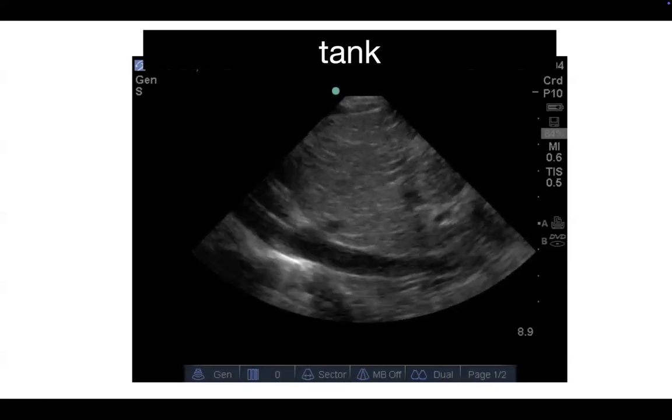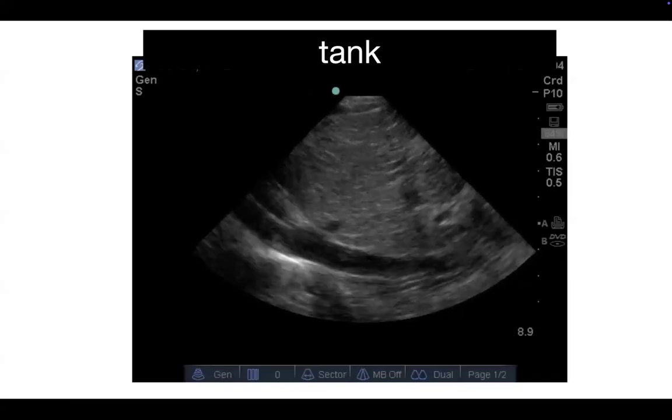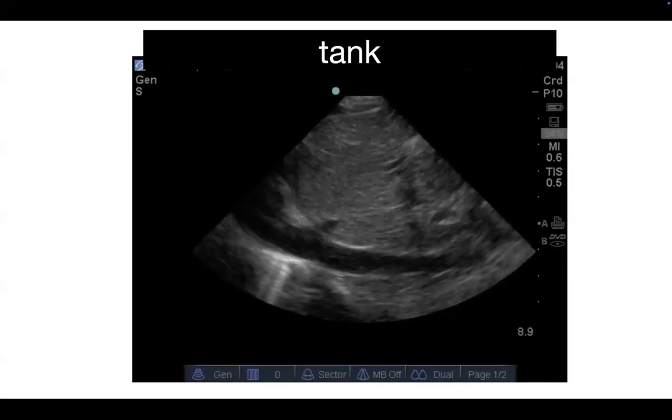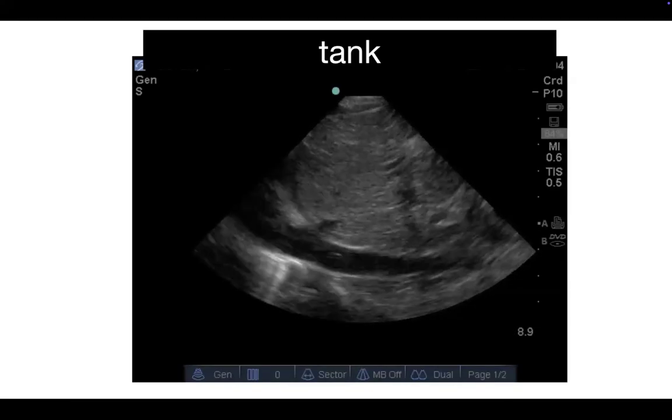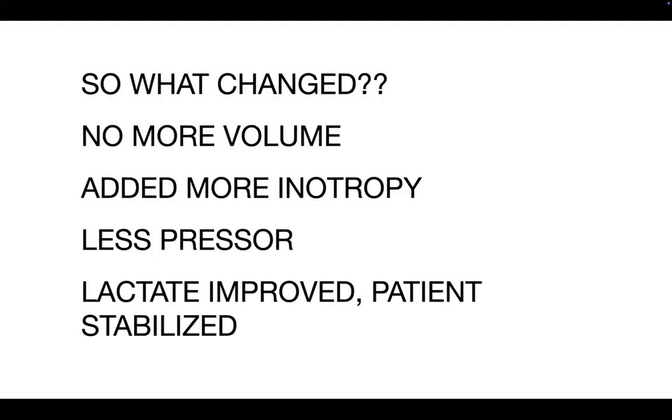So in the sense of, what do we do now? We've got tons of norepi, lactate's getting worse. Do we need more fluid, or do we need to switch our strategy? So what did we change? Based on that IVC, we said no more volume. We looked at the left ventricle. We thought, this doesn't look great.